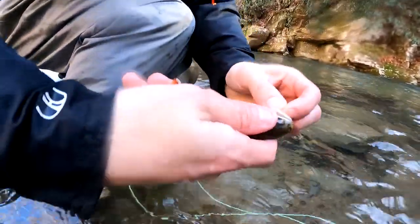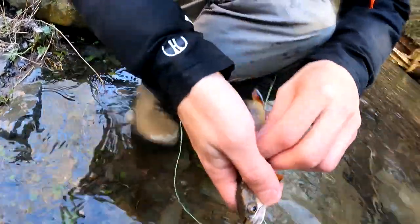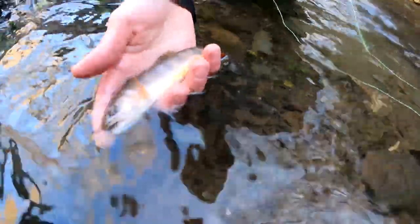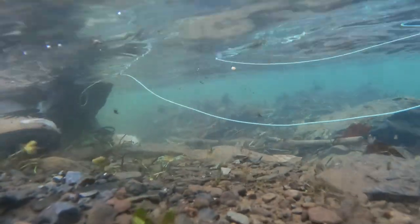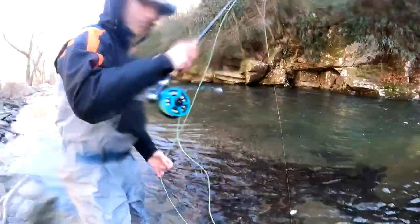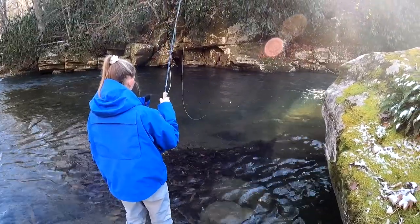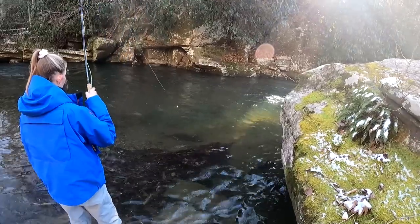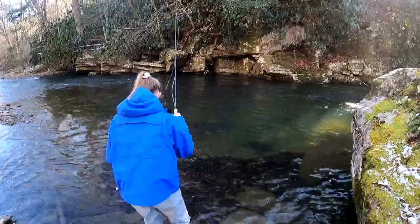That is one of the prettiest brookies I've ever seen in my life. Look at those fins on that fish. They're orange. Full spawning colors. A ridiculous amount of spots on that fish. Beautiful. Yep, fish. Oh, that was a brookie.